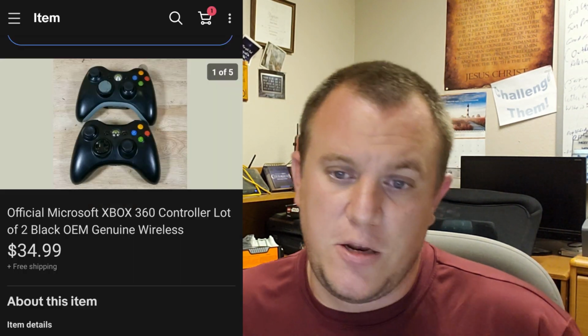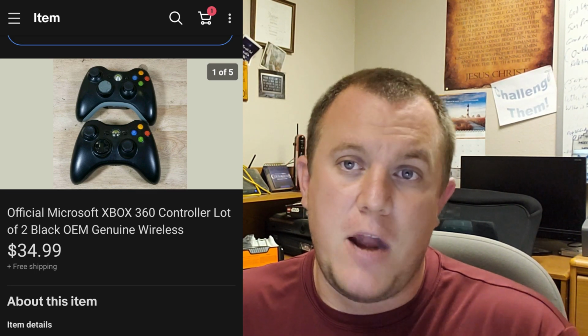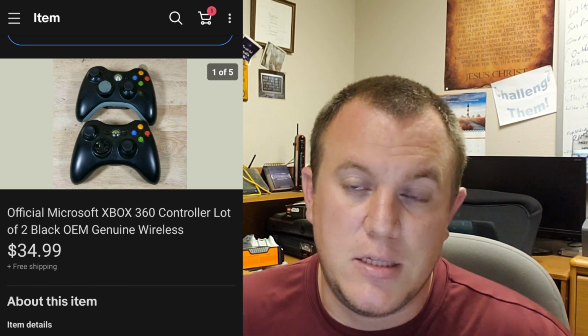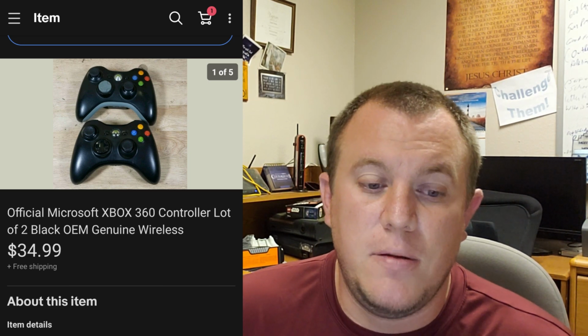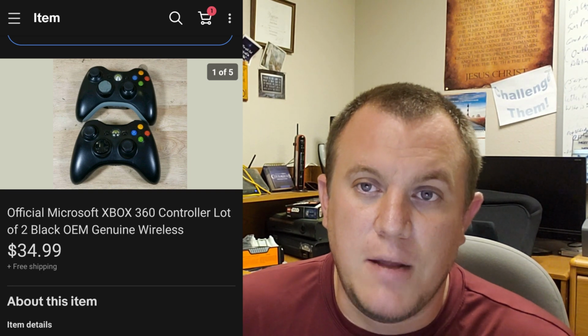Some more controllers. I told you guys that I fixed a bunch of these controllers. These are all ones that either had no battery compartment in the back to put the batteries in to charge the controller or to use the controller, or they had damaged thumbsticks, stuff like that, or both. I bought a bunch of replacement thumbsticks and some replacement battery packs for the back, and I fixed a bunch of controllers. I've been lotting them together in lots of 2, and this lot sold for $35 shipped.